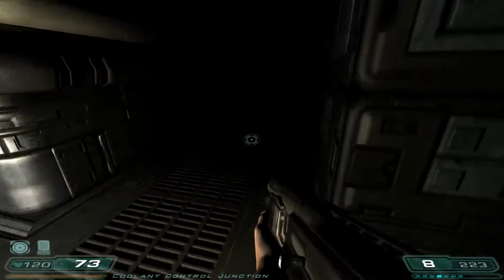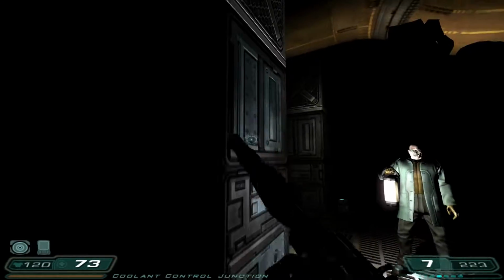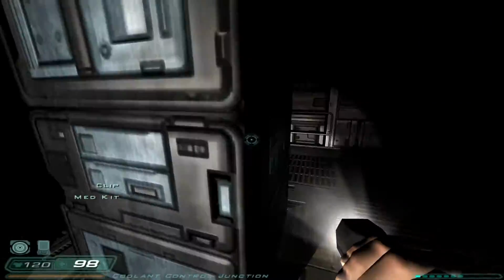The first enemy that spawns, if you keep Lamp Dude alive, is that guy. Thank God it's dead. So, keep an eye out for him. I'm gonna pick up this health kit real quick.